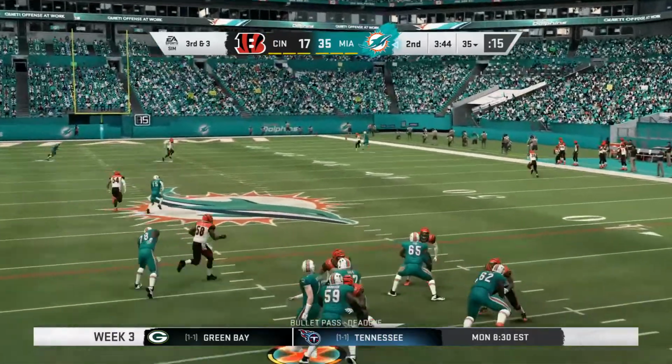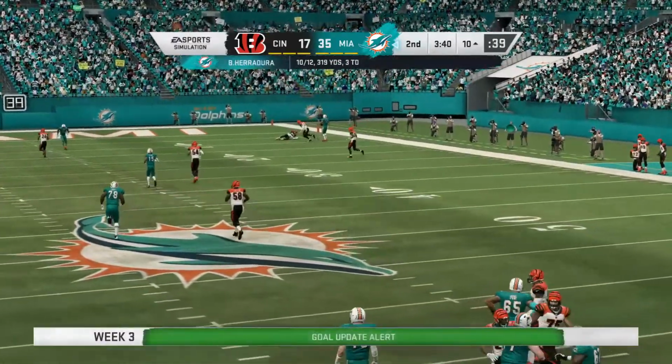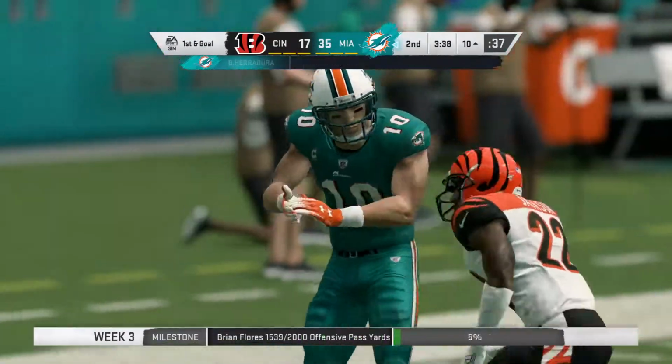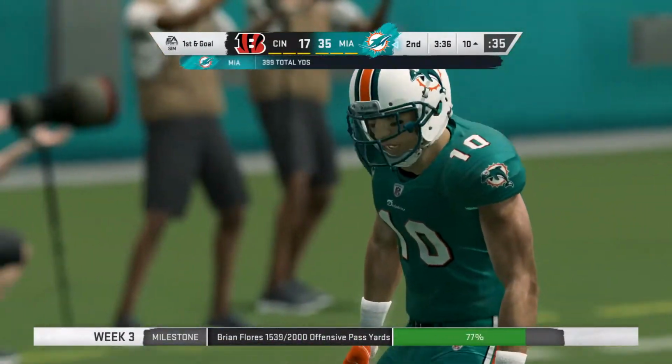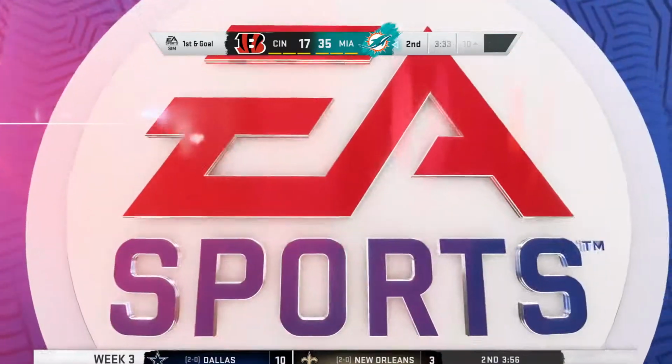Going deep here for Stills. And this is going to be hauled in. Oh, what a catch at the 10. They're able to convert on third down, and that sets up a 1st and goal. Excellent execution, and now they're set up nicely.